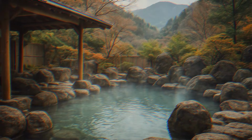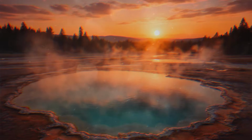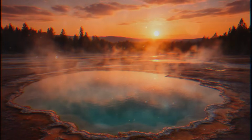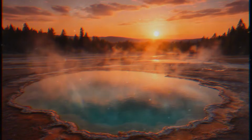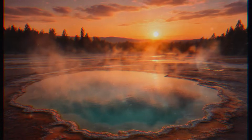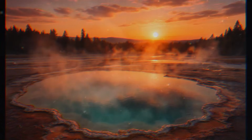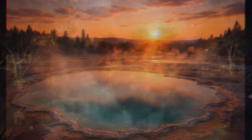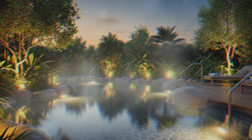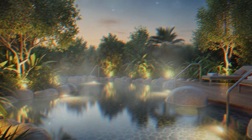As water moves upward, pressure decreases and temperature softens. These changes affect how much mineral content the water can hold. Some minerals remain dissolved all the way to the surface. Others begin to separate out gradually, attaching to rock walls or settling as fine particles. This process is slow and continuous, shaping both the water and the space it moves through.